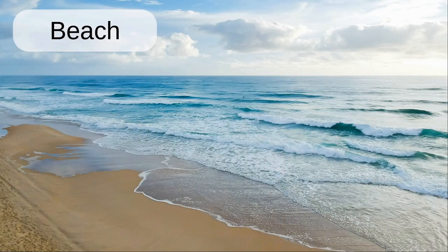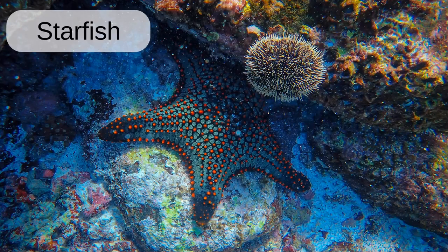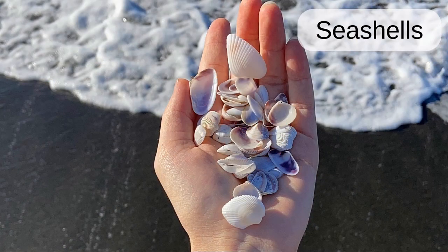Let's head out to the beach. I like visiting the beach. It's nice to walk on the sand and put my feet in the water. I was lucky to spot a starfish in the water. I also noticed a few interesting seashells.